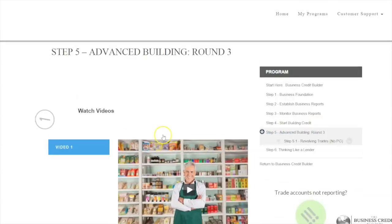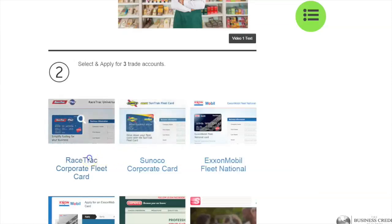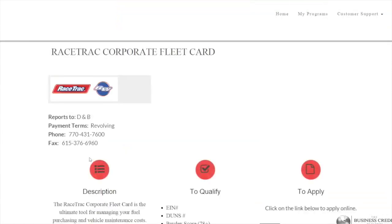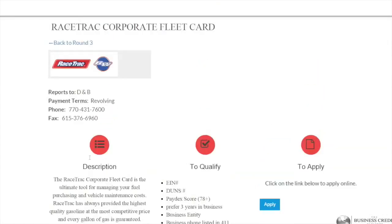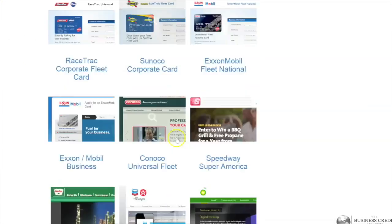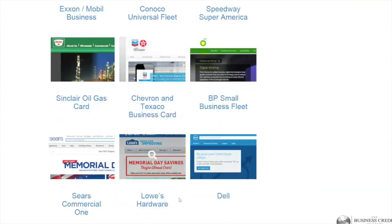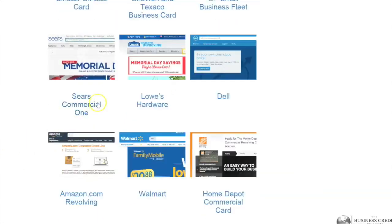As you start to get approved for revolving store credit, you'll also be able to obtain actual cash credit with sources including Visa, MasterCard, and American Express. Approval limits on business credit accounts are typically 10 to 100 times higher than that with consumer credit. So it's common to receive approvals of $5,000, $10,000, or even higher very quickly.